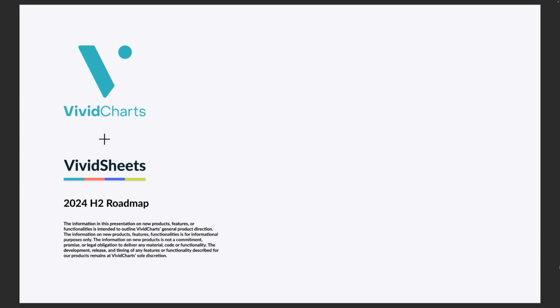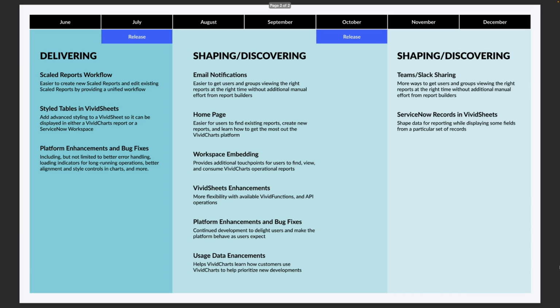And so because we are talking about things that are happening in the future, I'm obligated to say that the development, release, and timing of any of these features or functionality described remains at our sole discretion. And with that, let's jump into it.